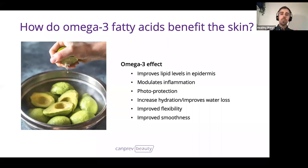Okay, so by taking omega-3s, we increase lipid levels in the epidermis. These lipids are fats, they're needed for cell membranes. It modulates inflammation, which is mainly the EPA. It provides protection from UV rays by reducing the skin sensitivity to the UV rays. It increases hydration, which is really interesting. But in this situation, it improves water loss. So it retains water. So adding to that like smoother appearance on the skin.